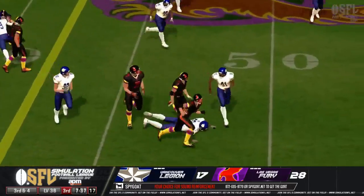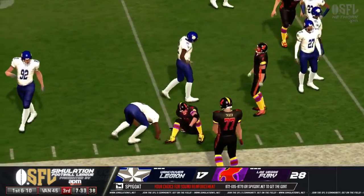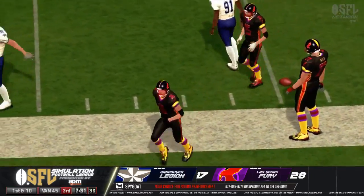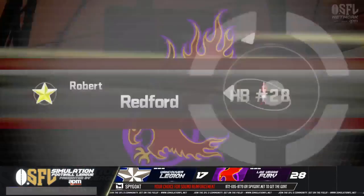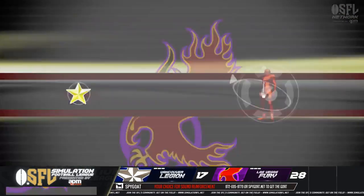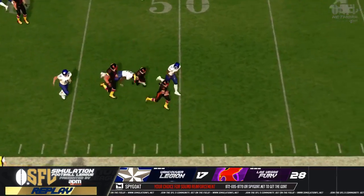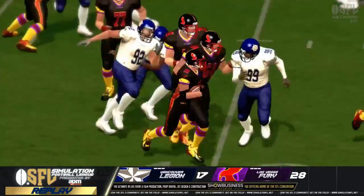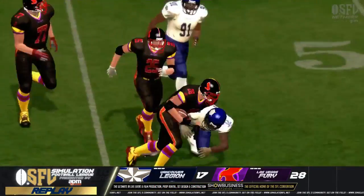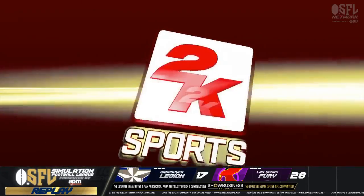Nice handoff outside. He's going to break some tackles. He's going to pick up a whole bunch of yards. And yeah, Marcus, that is probably one of the toughest divisions here in the SFL. All those teams are high caliber teams. I apologize. Go ahead. Robert Redford making an amazing run to the outside, shedding a couple of the defenders, showing that Cody Hill makes amazing runs and Robert Redford can match him right back.